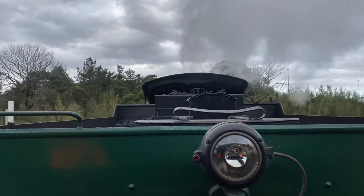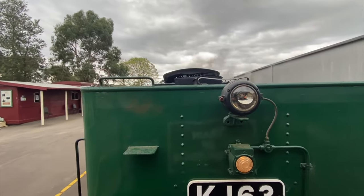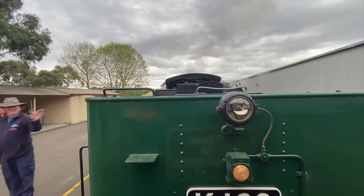Now, this was something I've always dreamed about as a kid, just being right behind a locomotive on a journey, hearing the whistles, smelling the smoke, and this is just what it's all about, and this is why I love heritage trains and especially steam trains.